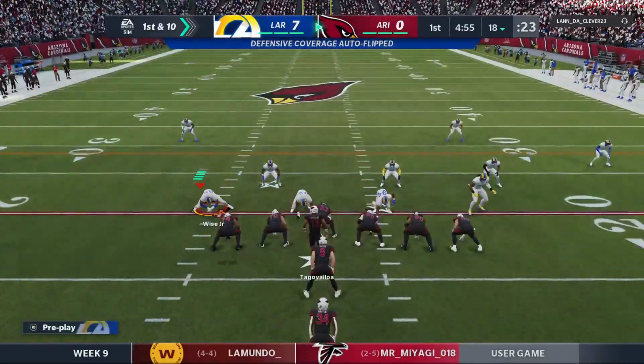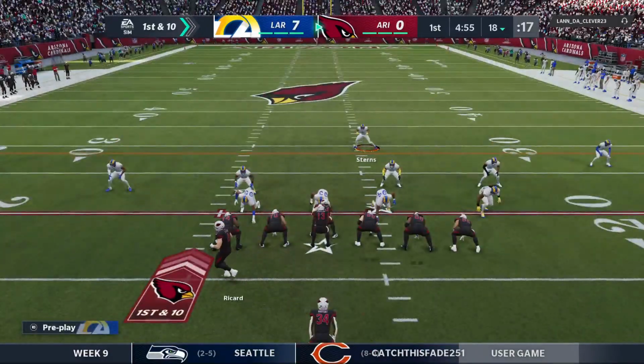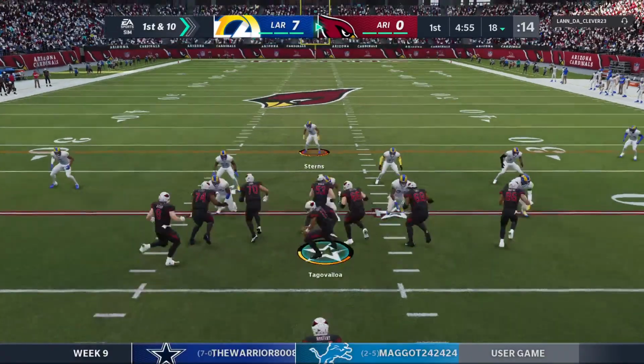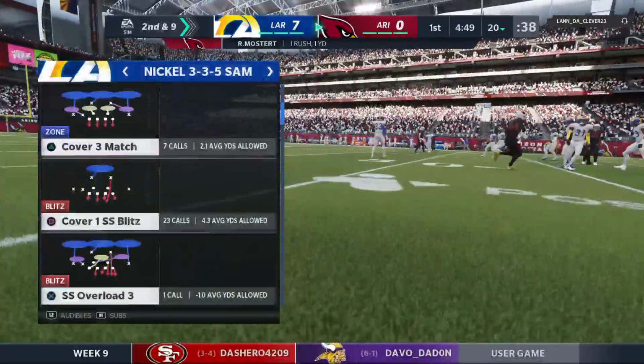So from inside the 20, here's 1st and 10 at the 18. Hey, switch gears, switch gears. First carry for Raheem Mostert. And he'll be taken down at the 20 after a gain of just 1.